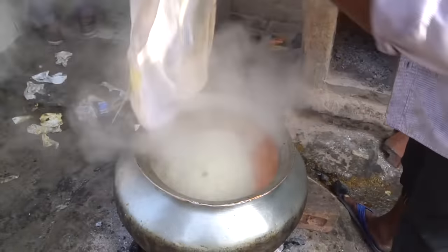Let me try this. Oh man, that is lovely. It's like a cappuccino without the coffee flavor. Super frothy on top, a little bit sweet, and all those chunks of malai or clotted cream in there. Really good.